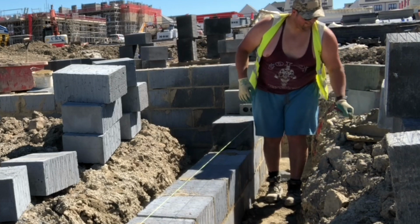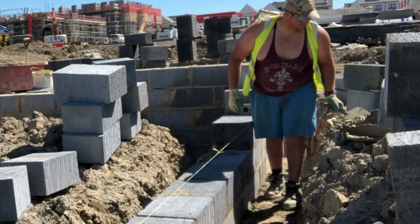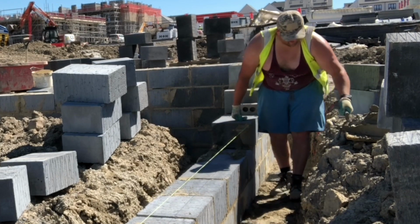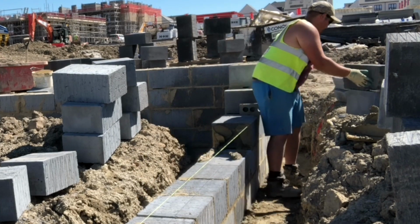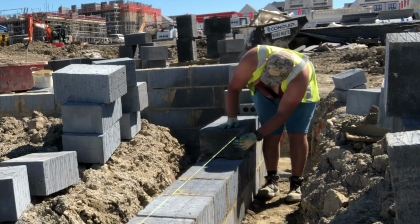And having to point both sides of the block, God, I could do without that. You're all for pointing both sides of a brick on a garage, let alone pointing both sides of a block that's never going to be seen. I was pointing it with a glove sometimes when I just got sick of using the jointer.